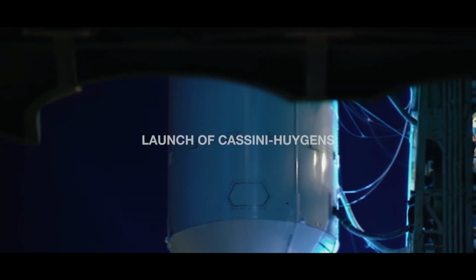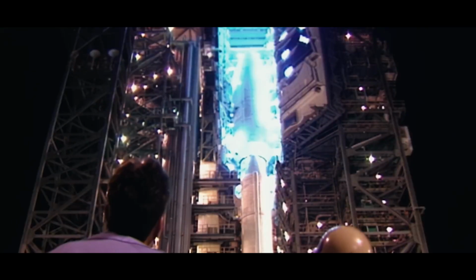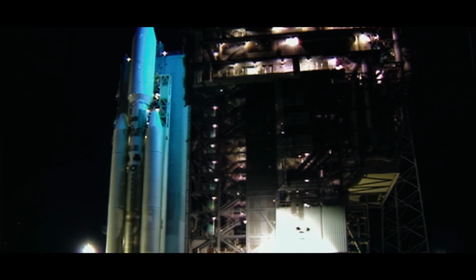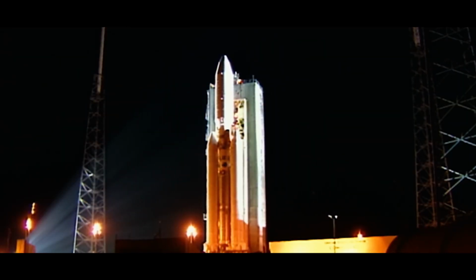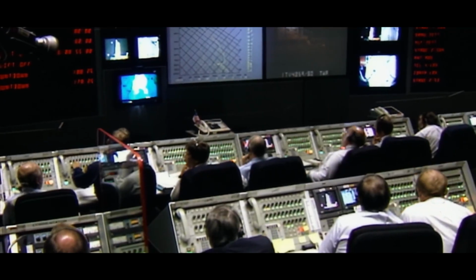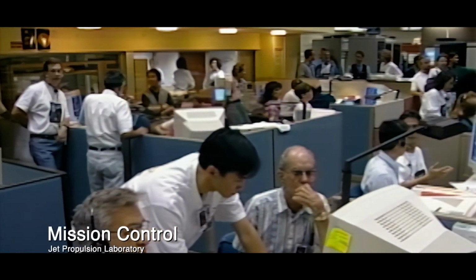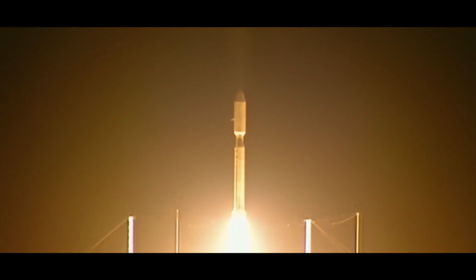FLC, we have steps 325 and 326 complete. Roger. EA and LCC, 327, 328 on time. EA, Roger. LCC, Roger. The Air Force Launch Controller has given a clear to launch. We've got go from the range to proceed with the countdown. Launch sequence started. T-minus 10, 9, 8, 7, 6, 5, 4, 3, 2, and liftoff of the Cassini spacecraft on a billion-mile trek to Saturn.